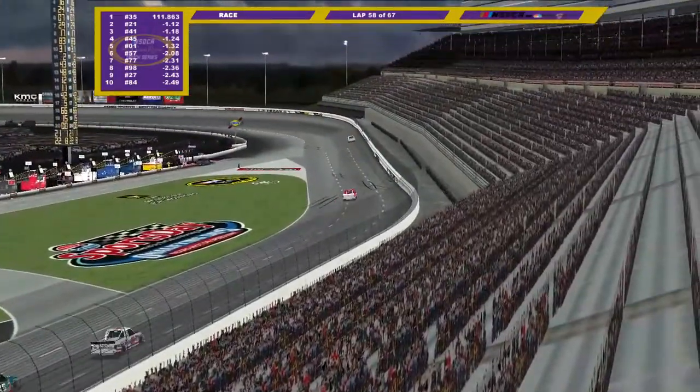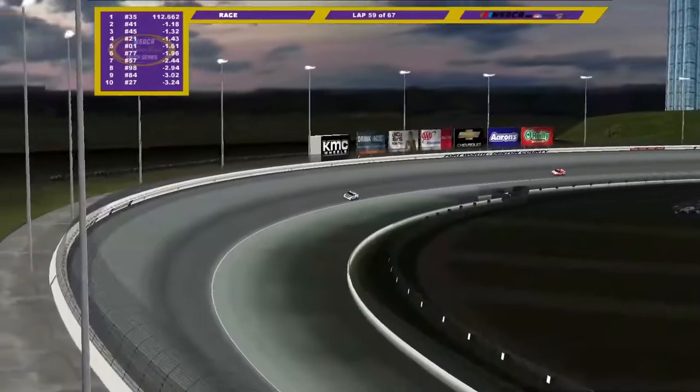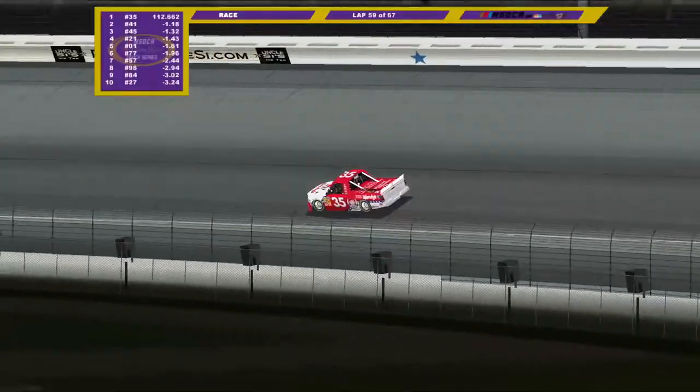Up in front is Jose Perez, 1.1 between them, now 1.18. And now you see there is Riley Spurleytube. He came down pit road. They did something to that truck. Must have had a vibration or something. He's back out, but he's a lap truck now.